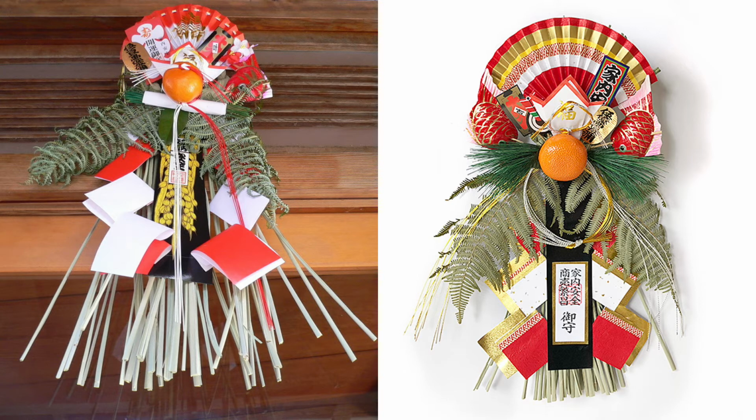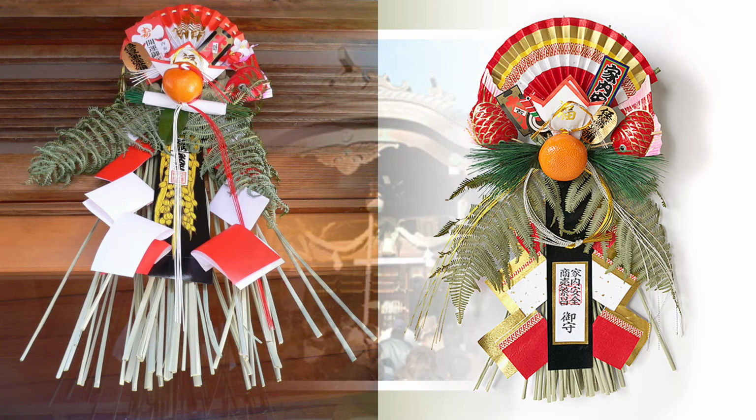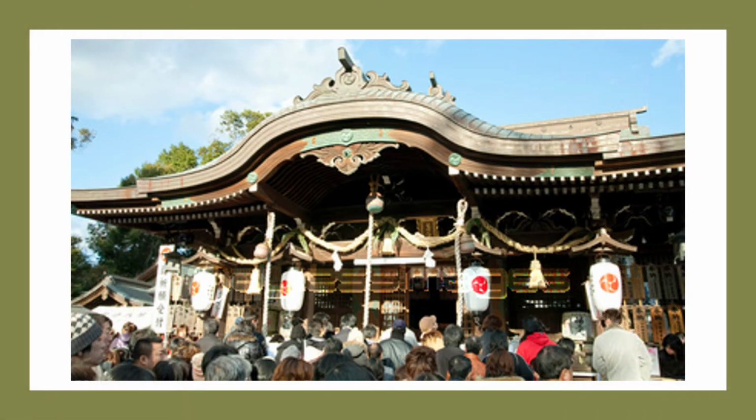Many houses are decorated with kadomatsu and shimenawa, as shown here. Shimenawa is usually hung on the front door as a good luck charm for the new year. Usually on New Year's Day, we visit local shrines to pray for health and happiness for the new year. In big cities, it gets pretty crazy with so many people.